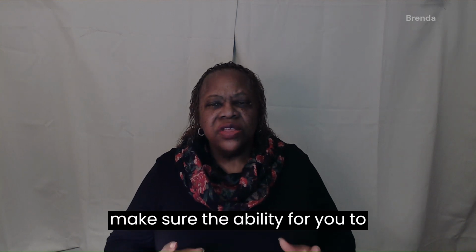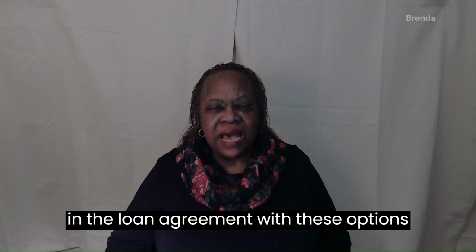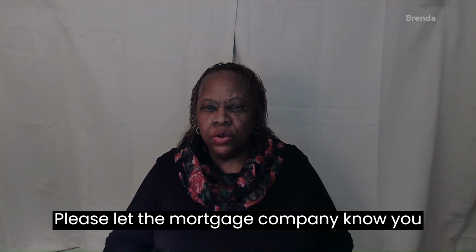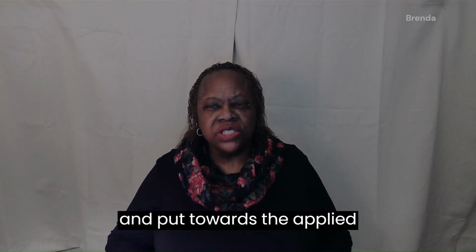Please make sure the ability for you to pay off your mortgage early is written in the loan agreement. With these options, homeowners can make extra principal payments when they have the funds available. Please let the mortgage company know you want the extra funds sent and put towards the applied principal.